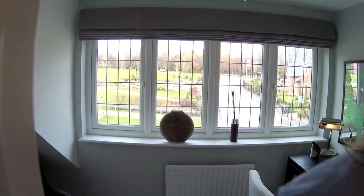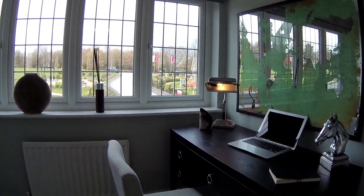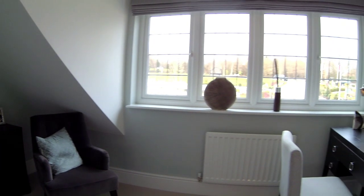It's nice, they've got it staged as an office, study. It's a good window, that is. Certainly get some fantastic spaces in this house, don't you? Right, next door we've got the main bathroom.